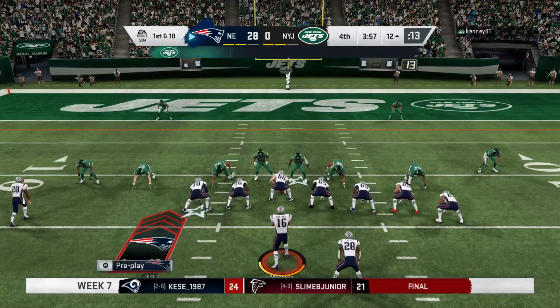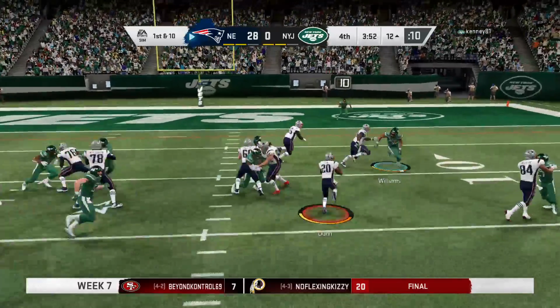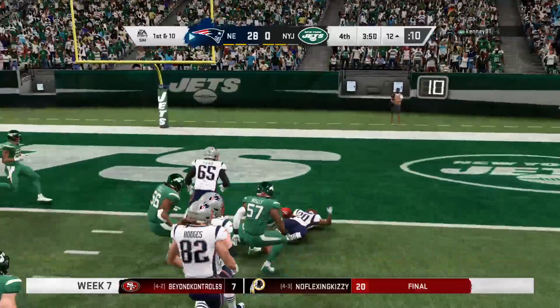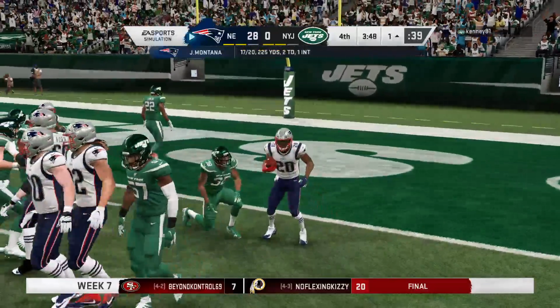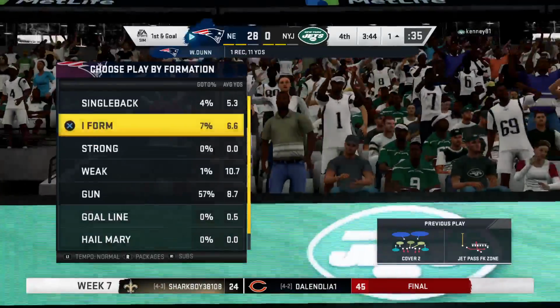X3, 218, chopper. 5. And he can't quite get there. Tackled down at the 1. 11 yards there, just like last play.